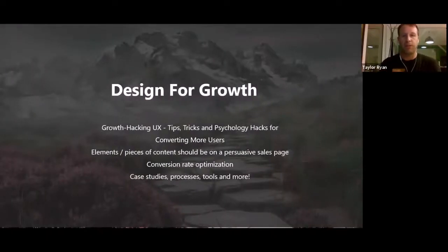But yeah, the whole purpose of this particular presentation is growth hacking UX. These are tips, tricks, and psychology hacks for converting more users, elements and pieces of content that you should be putting into a very persuasive sales page or landing page, conversion rate optimization, and a few different case studies and a ton of different tools.